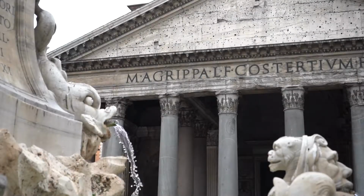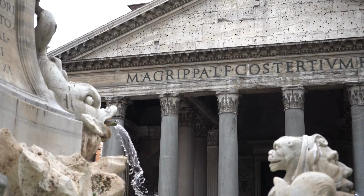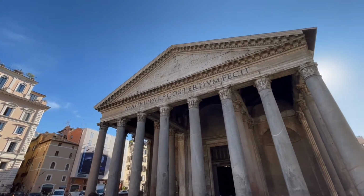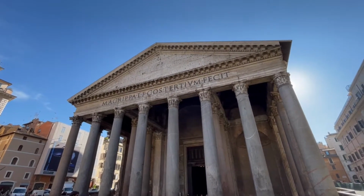So you are missing the marble walls on the outside. You are missing the color of the columns. There should have been white mixed with a purple porphyry, and then golden leaves with brass leaves circling around. The triangle on the very top, which is full of holes, that should have been a gold relief with the 12 Olympic gods.